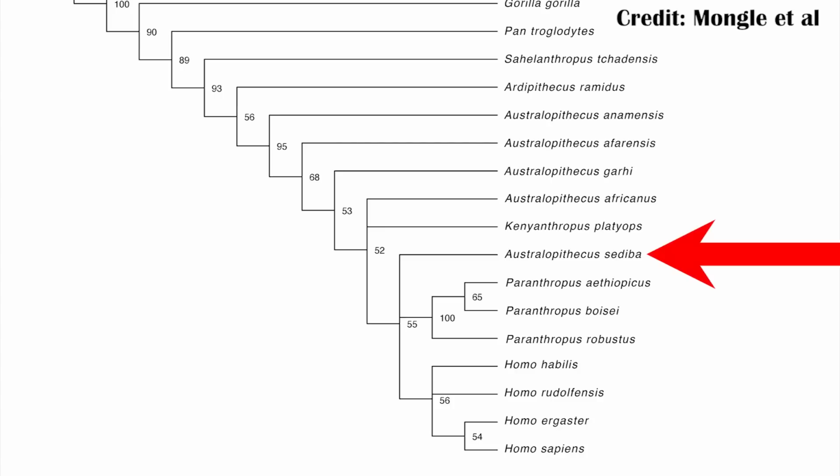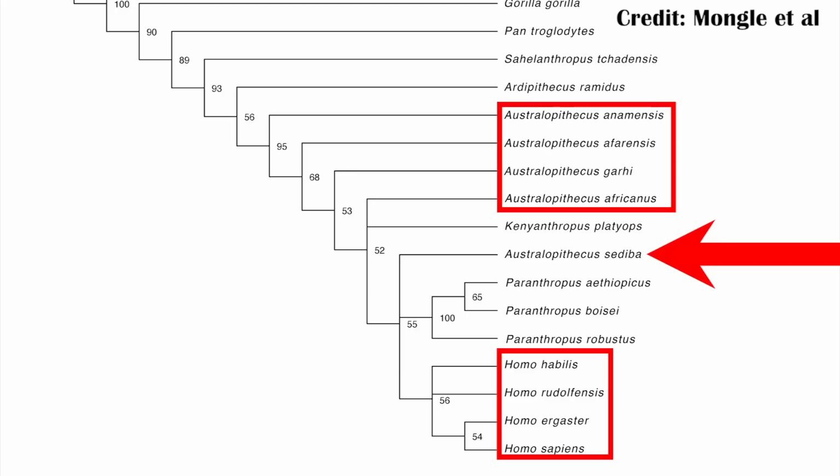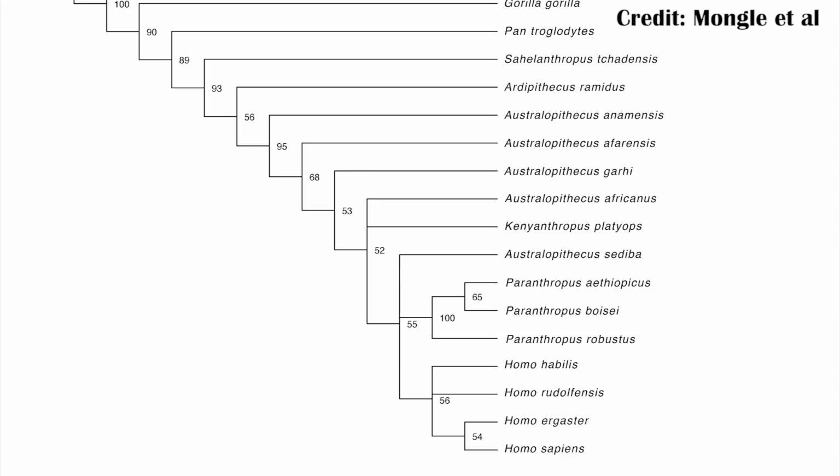And what they found is Australopithecus sediba probably should not be considered Australopithecus because it's actually much closer to humans than the other species of Australopithecus are. That said, the other Australopithecus species do kind of form a trend back towards humans in the genus Homo. So there's still going to need to be a lot more work done on this, but it is interesting and good that some people are finally starting to take a look at some of these hominid fossils and trying to understand what exactly the process was.